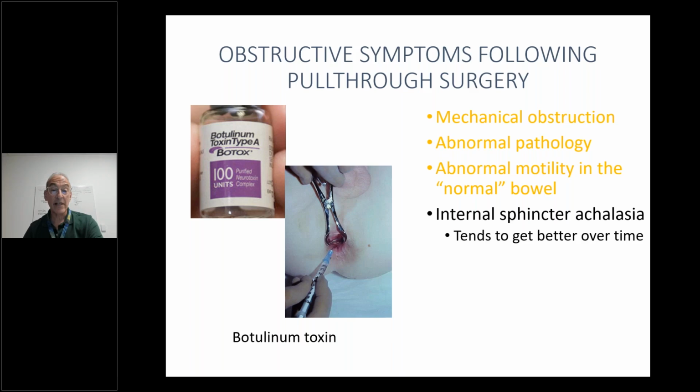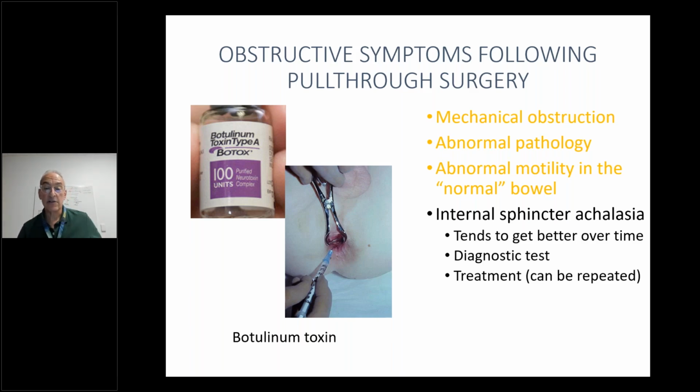And this causes relaxation, but in a transient way. It lasts for 3 to 6 months. So therefore, it can be used as a diagnostic test in a child who you're working up for obstructive symptoms. You've documented there's no mechanical obstruction. You've documented that the pathology is normal. If you give Botox and the symptoms improve, it suggests that the internal sphincter is the main cause of that problem. And when it wears off and the symptoms return again, you can retreat with Botox, and over time, as the child gets older, and usually by around 4 or 5 years of age, they've grown out of this problem and you don't need to give Botox anymore.